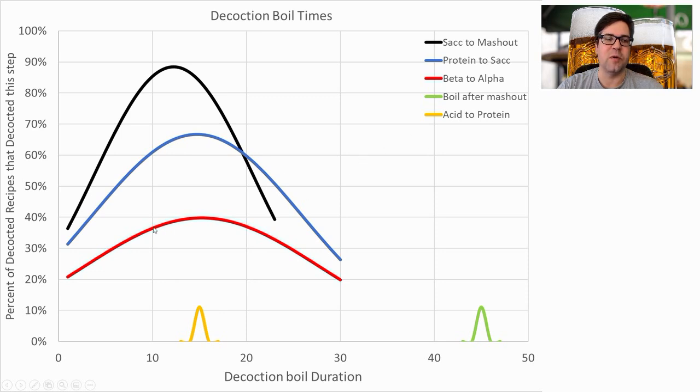Next most prominent is from beta to alpha, so the two saccharification steps. 40% of the recipes, basically all the ones that did the beta that were decocted, did this step at an average of about 15 minutes again. Then we had a couple more, one that was 15 minutes from the acid rest to the protein rest, and one that was 45 minutes after they mashed out. They pulled a portion of the mash and just boiled it before they ran it off. So I thought that was interesting. They said that it came out a lot darker than they expected, but they still want to meddle with it.